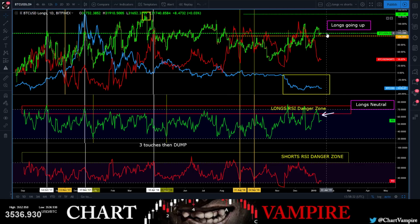The shorts are just so low right now. The longs are so damn high. I just don't like the longs this high. Look at them, they're super high right now. We're moving sideways. I don't like the sideways price action of Bitcoin right here. Danger of a squeeze. Neither are the shorts, but the shorts RSI is just at an epic low.